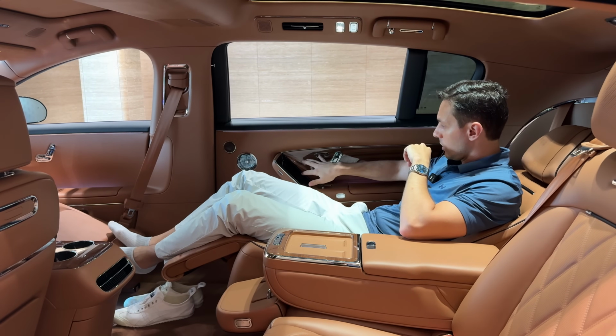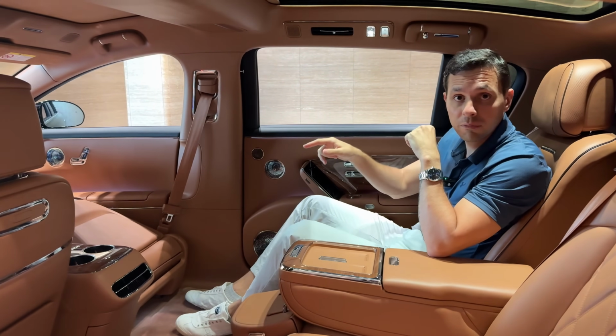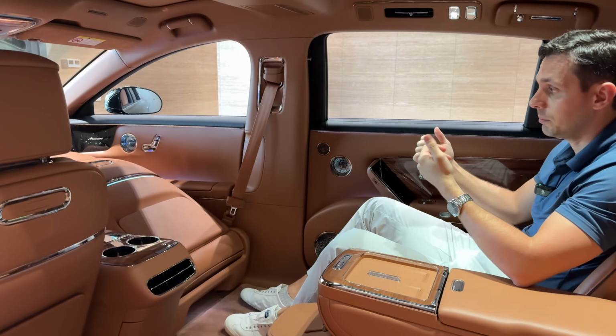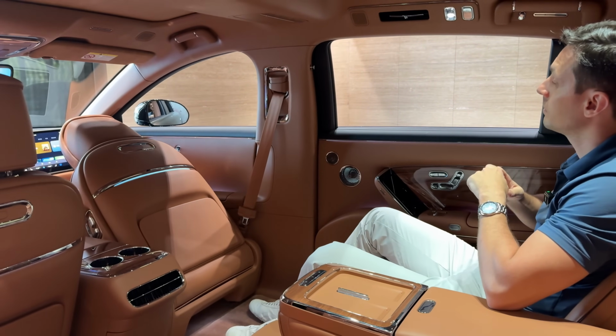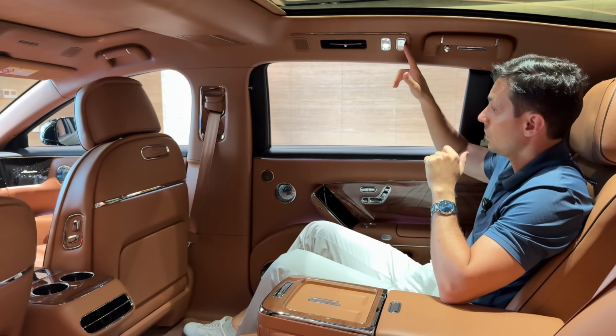What else do we have? Press the button and everything goes back. Look, unlike the M8, it comes back. I don't have to reach for it. And unlike the M8, I have a button to close the door right within arm's reach.